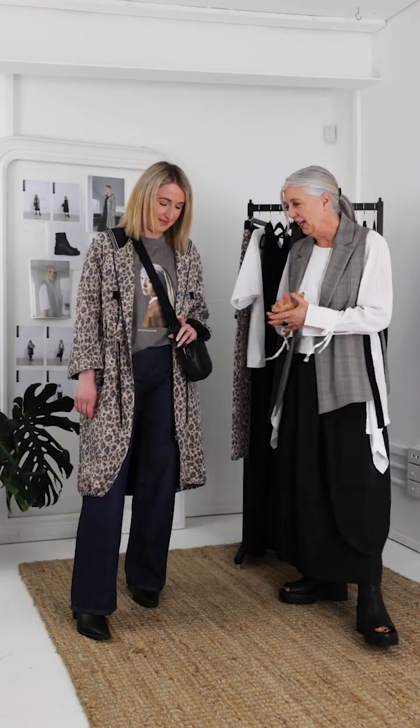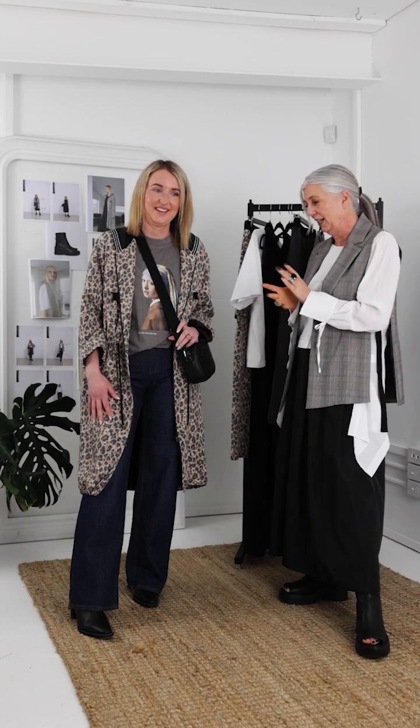So we are going to do a little outfit change, and we're going to see the skirt, and then we're going to bring denim into this whole equation. Oh, ladies, hi, we're back with an outfit change, and Leanne has taken the beautiful Liberty Parker and paired it with a pair of jeans, which she'll take you a little bit through.